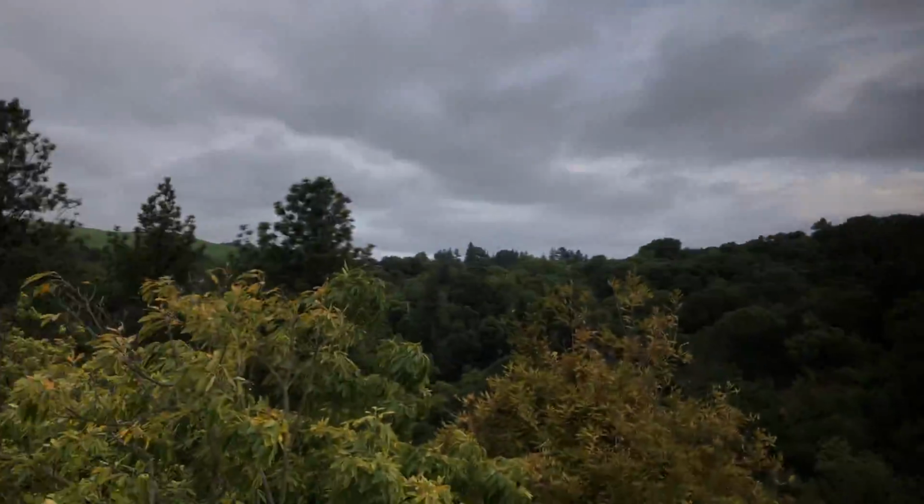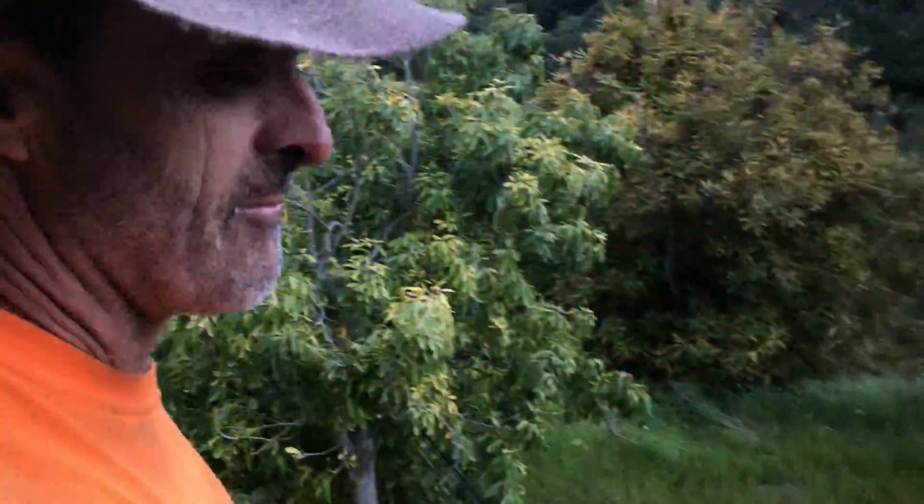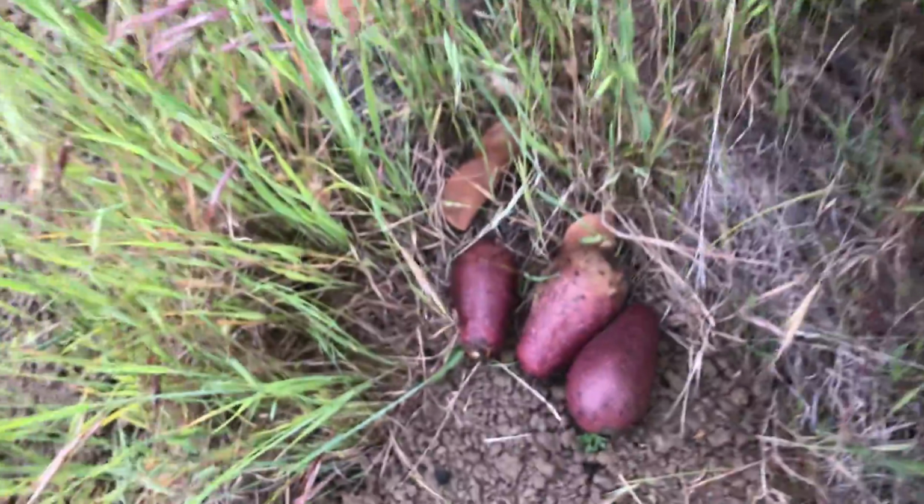Can't find my pick and pole. Where's my pick and pole? Can't find my pick and pole. But I'm still going to get my avocados.